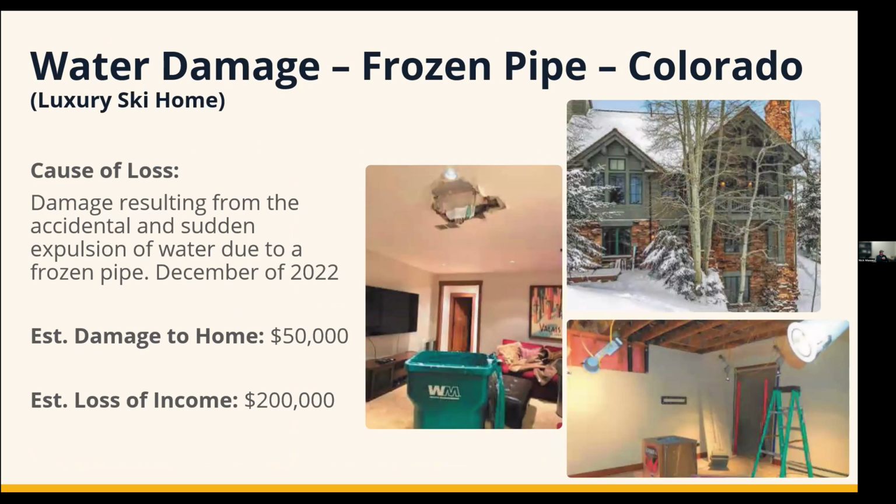So here's an example from a property in Colorado, one of ours. Power went out, pipes froze. It's a luxury ski property that typically brings in anywhere from $30,000 to $40,000 a month during the peak season. They had this frozen water pipe. Damage-wise, not bad. It's actually a pretty common thing for us to see water damage around $20,000, 30, 40, 50. It really depends on how much water there was.